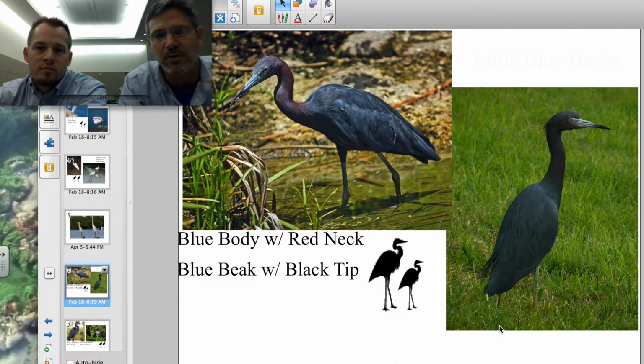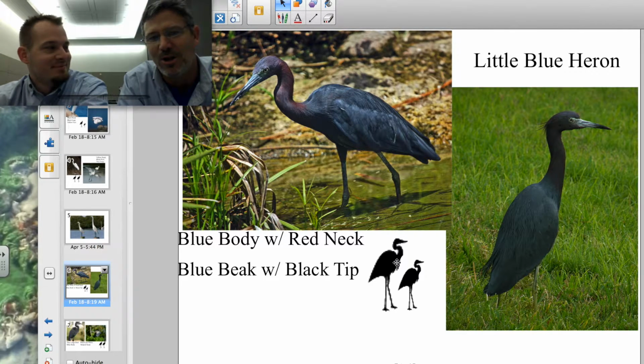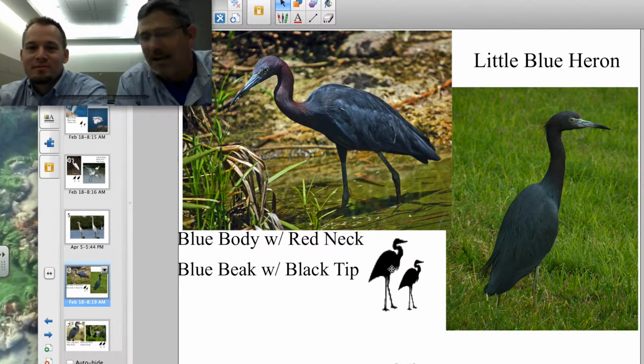The next bird, we move from egrets to herons. This one is called the little blue heron because it's blue in color. It's got a blue hue to it on its body. Is he little? He's smaller than the big one, which is called the great blue heron. So in bird talk, great means big and little means little. Yes. The little blue heron has a blue body with the red neck. You kind of see this burgundy wine neck. This is on the adults, so you see it on both pictures.